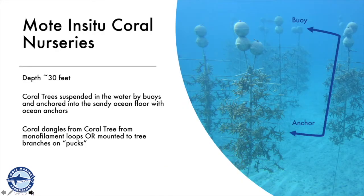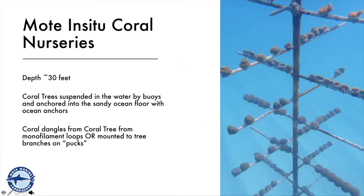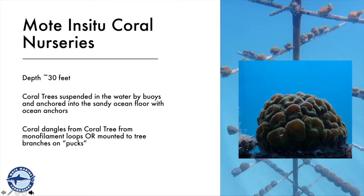Mote coral nurseries are in a depth of around 30 feet. We grow coral on structures called coral trees. These trees are kept neutrally buoyant by buoys and an anchor in the sand. The coral hangs from tree branches by monofilament loops. Sometimes we also have the coral mounted to the arms of the tree on things that we call pucks. To take a closer look, this is what coral looks like on a puck. You can tell the coral is growing happy and healthy because the polyps are nice and fat.